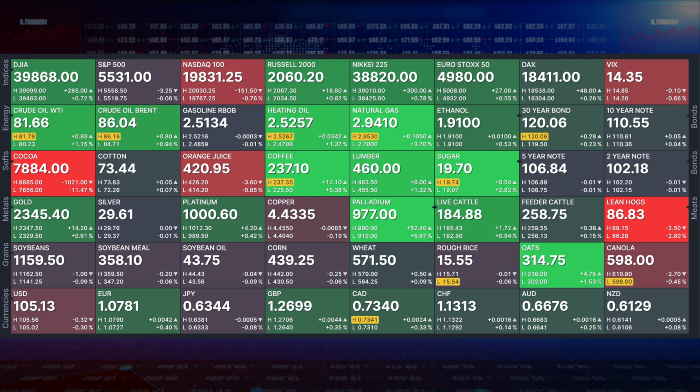Now, the action was less notable in meats and grains. Those remain weak. So for now, the hottest commodities remain energy and some of the softs that keep coming back, such as coffee and orange juice.